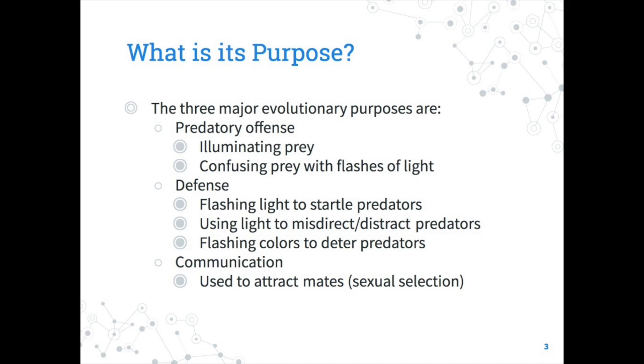The second evolutionary purpose is for defensive functions. Similar to how predators can use flashes of light to stun their prey, some prey can use flashes of light to confuse their predators, allowing them time to escape. Bright lights can also signal an animal's dangerous nature, a warning to predators to back off.